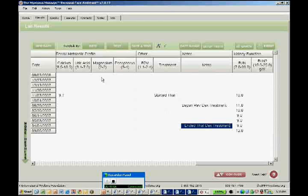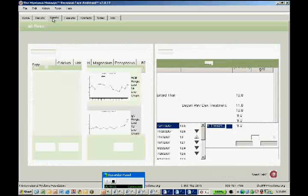And then let's say if I want to annotate a graph and use those notes, I go to the Graph tab, and I'll take that.